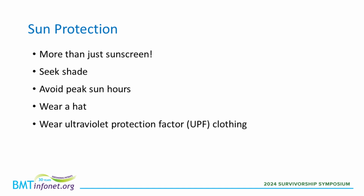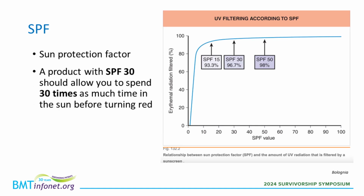And finally, I just want to emphasize, the one modifiable factor that we have to protect against skin cancer is sun protection. And I want to emphasize that it's more than just sunscreen. So it's things like seeking shade, avoiding the peak sun hours, wearing a hat, and wearing UPF clothing, which has built-in sun protection in it.